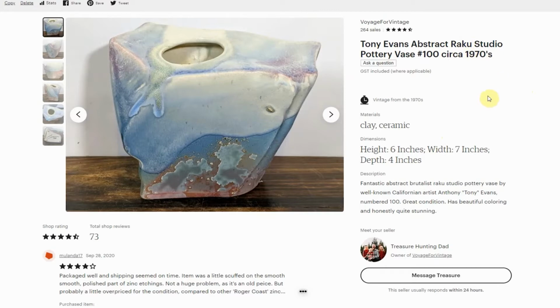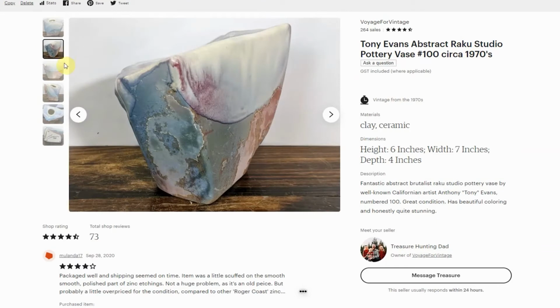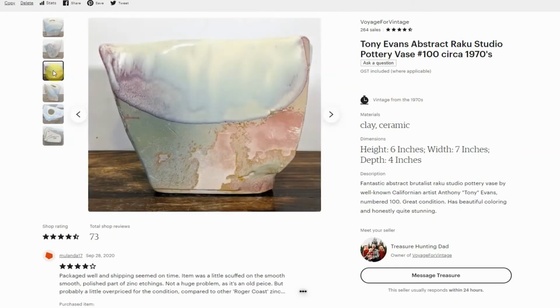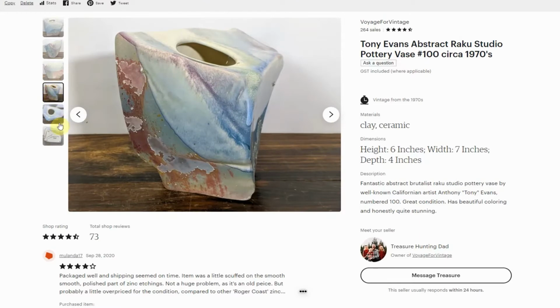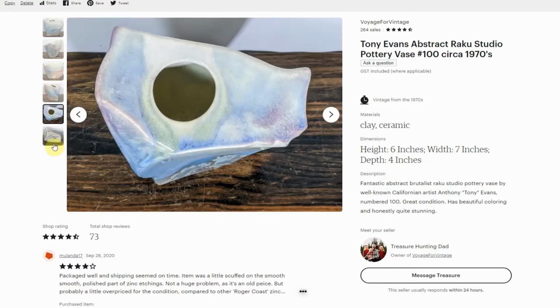So I got this. I did some research because he's done pottery for a long time, and a lot of this type of work, I guess he did in the 70s. But it's like an abstract, freeform vase, and it has a pretty cool glaze with multiple cooler colors, like a light blue, purple. Here's the top. It was in great condition.